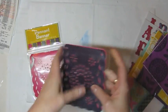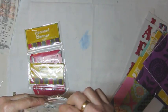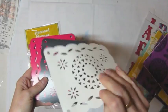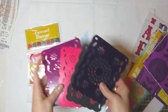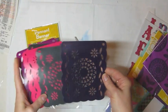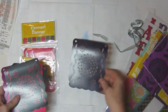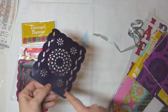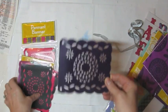I have no use for a Pennant Banner, but I do have use for these cool little thingies that it's made from. They're just a thin cardstock, but I love the patterns, and the colors are good too. These would be great to use as a stencil, to paint through, to put your sprays on or whatever, or just with a colored paper under it. Look, it's already punched. It wants to be a book cover. It wants to. I just know it.